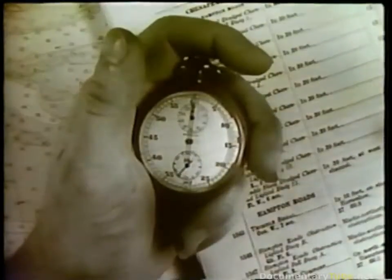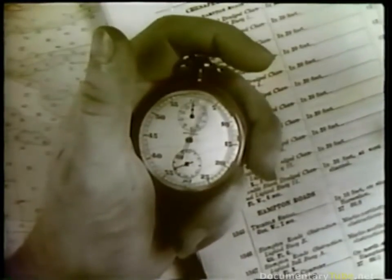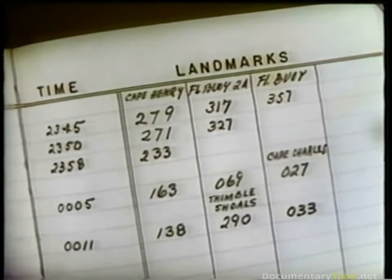Again, the stopwatch comes into use, for there are many flashing lights in this vicinity, and he wants to be sure that he is taking bearings on the correct one. A good navigator always checks the characteristics of any light with the data in the light list. The quartermaster takes a round of bearings and records these data.